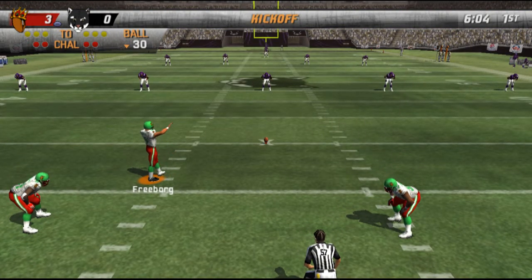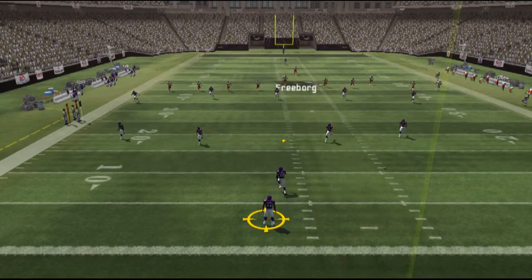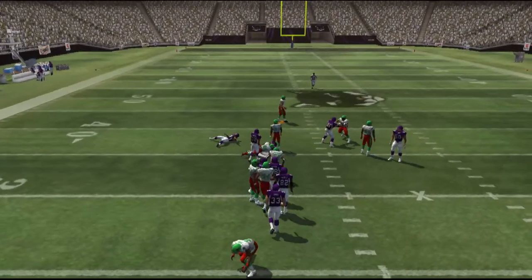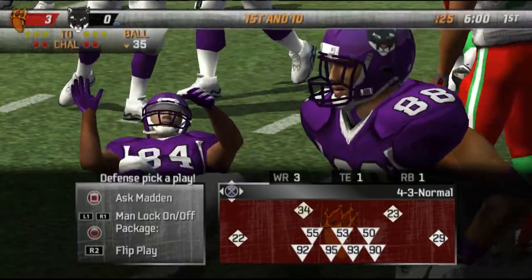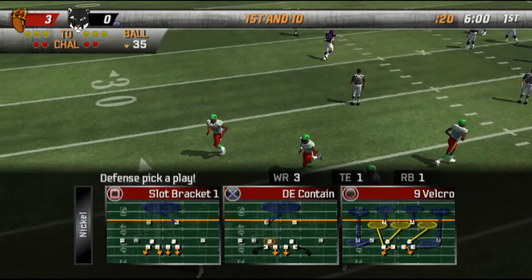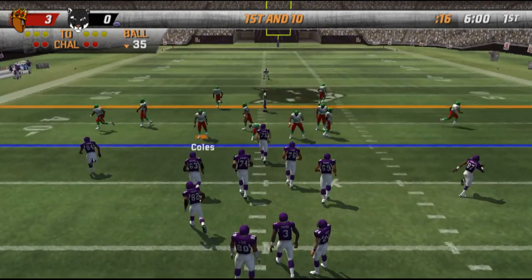Number 5 comes in to kick off. From the three. Gaffney accelerates and takes it down to the 35. First and 10. Ball on the 35-yard line.